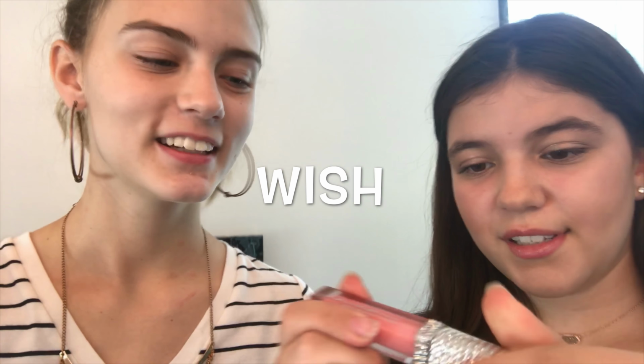So she used this LIMELIFE lip gloss, and it has a mirror and it's called Wish. Wish. So it's really pretty.